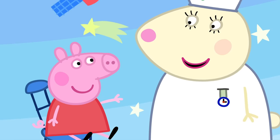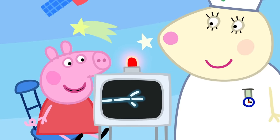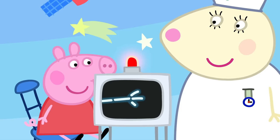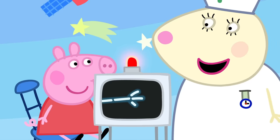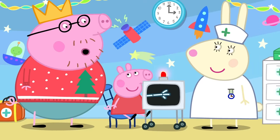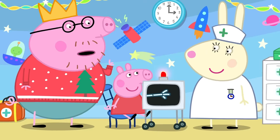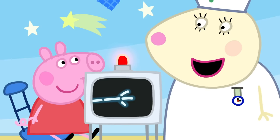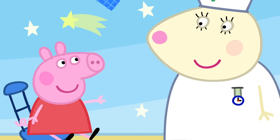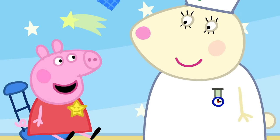Good. We just need to take a picture of your arm with the X-ray. Ooh, what's the X-ray? It shows us the bones inside your body. How does it work? It uses a cathode and anode controlled beam of electromagnetic... It's magic! Ooh! The X-ray shows your arm will be fine, Peppa. And for being so brave, you get a sticker. Thank you, Miss Rabbit.